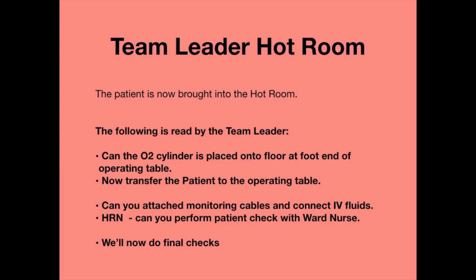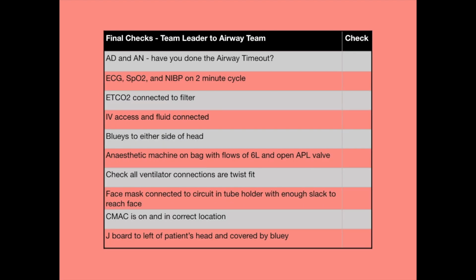Once the team enter the hot room, the patient is now brought in. The team leader then uses the protocol to describe every element of what happens next, such as: can the oxygen cylinder be placed onto the floor at the foot end of the operating table, now transfer the patient to the operating table, and so on. Once this is all done, final checks are done. The team leader reads out through these final checks to ensure that everything has been done prior to intubation.